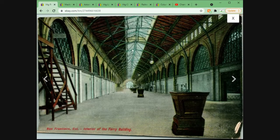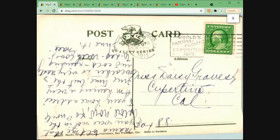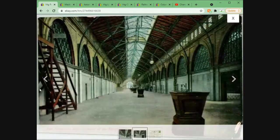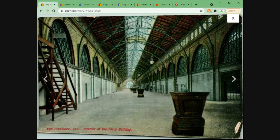Here we have San Francisco, California, the interior of the Ferry Building. I tell you, Ferry Building postcards are a dime a dozen, but if you've got something special, they usually sell for some more than a buck or two. This one sold for $5.95 plus $1 shipping. Went out to Miss Daisy Graves in Cupertino, California, so we know where this one came from. Miss Daisy's been good to us. Very, very good.